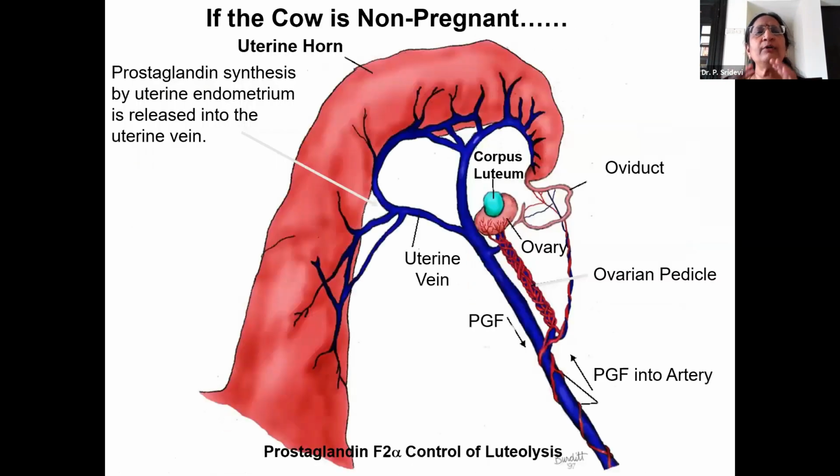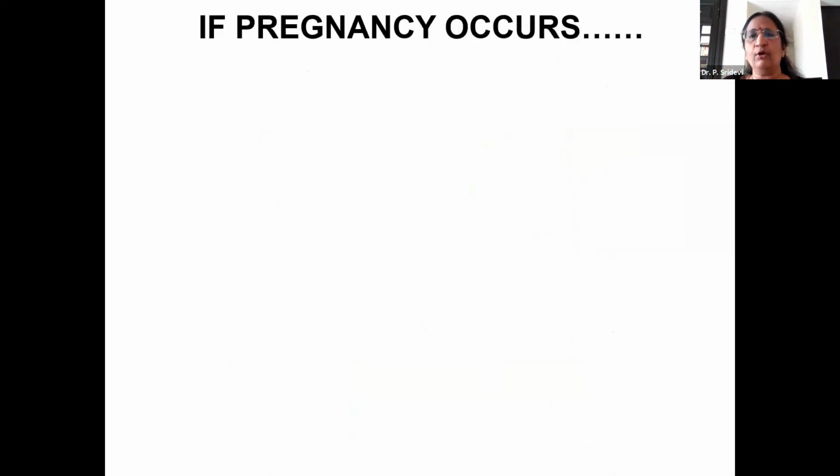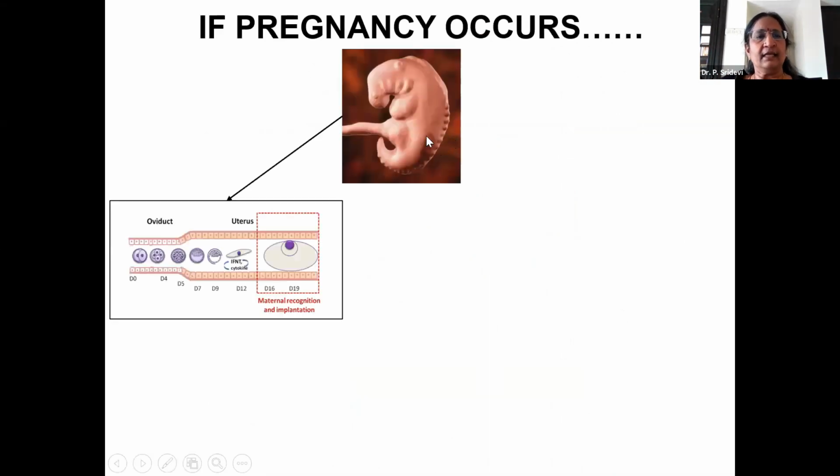Now, if the cow is not pregnant, see, cows are supposed to be polyestrous animals. That means they keep cycling once in 21 days, okay? So if the cow is not pregnant, the corpus luteum has to regress, then only she may enter into the next cycle, okay? So if the cow is not pregnant, then the uterus is going to synthesize PGF2 alpha, and prostaglandins then by countercurrent mechanism reach the ovaries where they bring about their regression. So that means you need to understand that the corpus luteum is going to be regressed by the prostaglandin released from the endometrium.